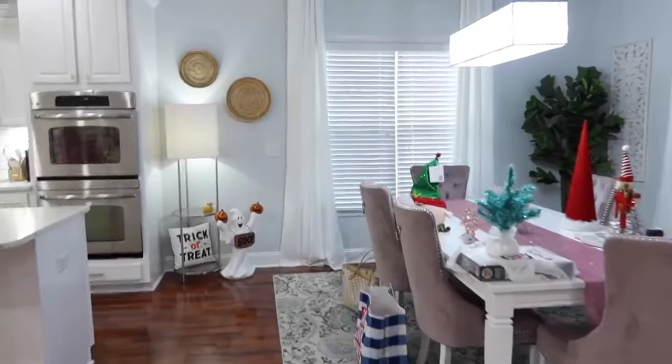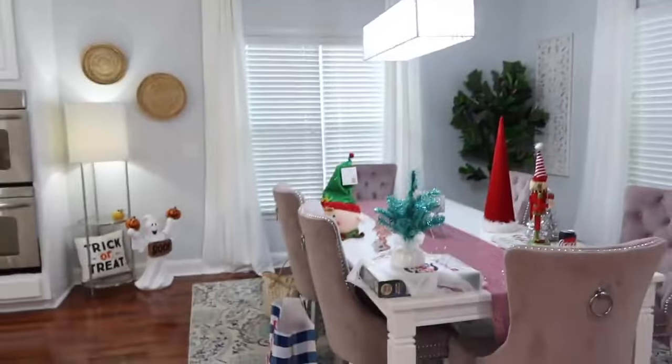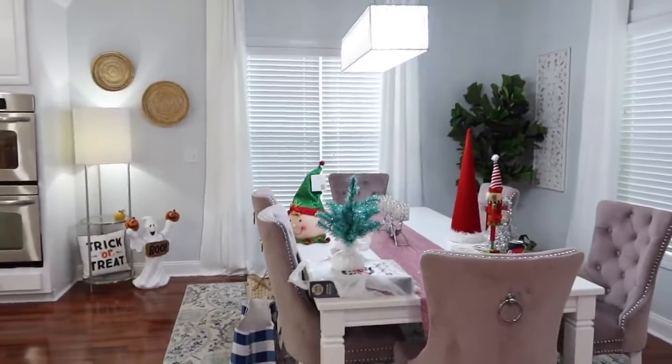So Justin is bringing down the Christmas trees now. I'm gonna have one over here and one over here. They're gonna match, but I only have one of them decorated.